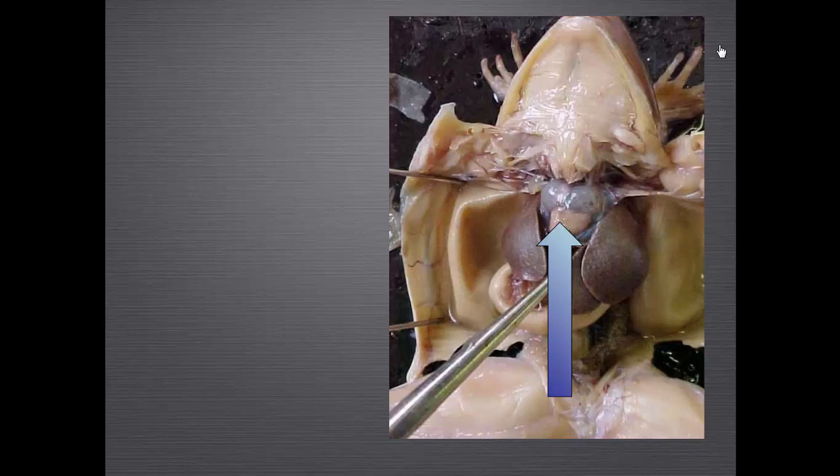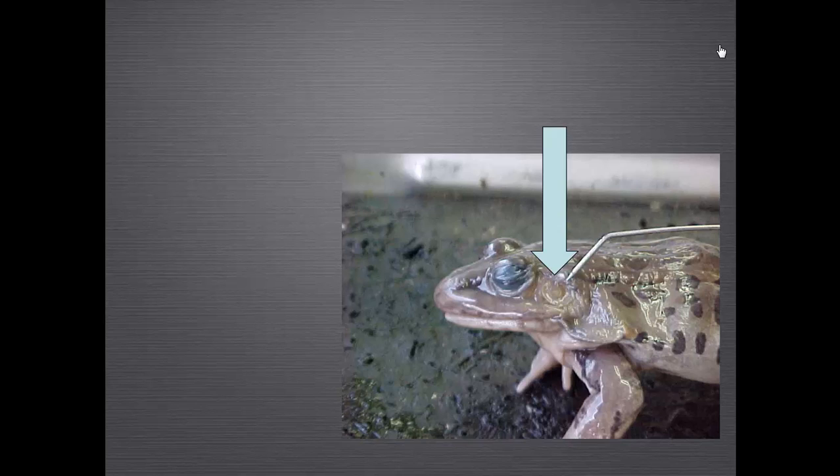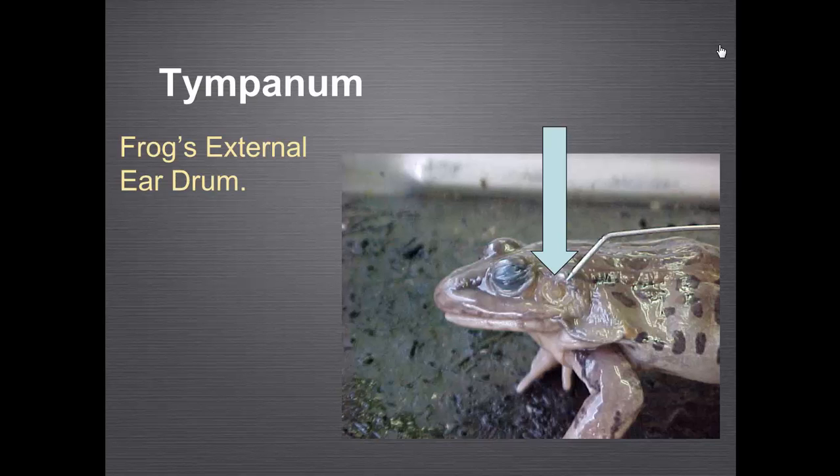Connor? The heart. It's the heart. It pumps blood. Three chambers: two atria and a ventricle. Calvin? Tympanum, yep. Tympanic membrane sometimes. What is it? It's an external eardrum. Yeah, it's the eardrum.